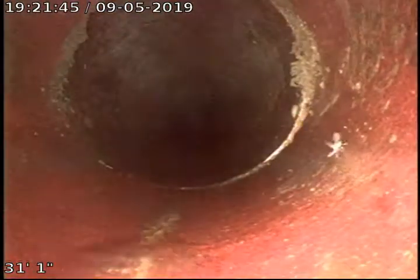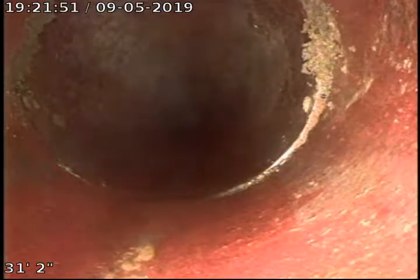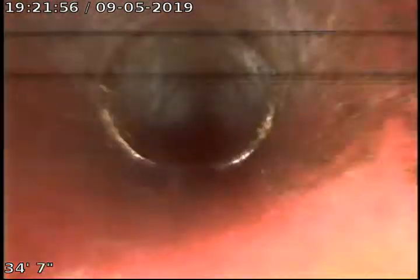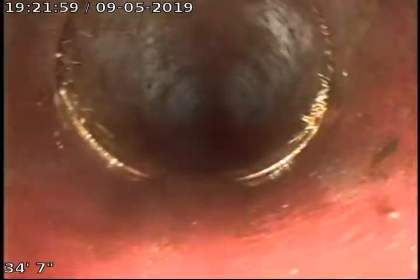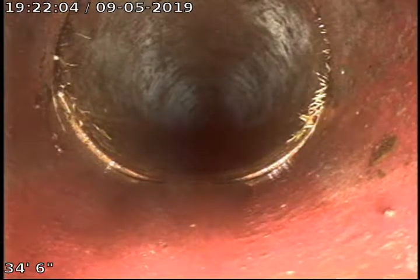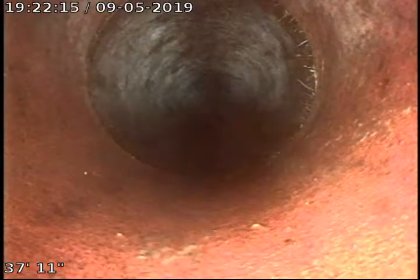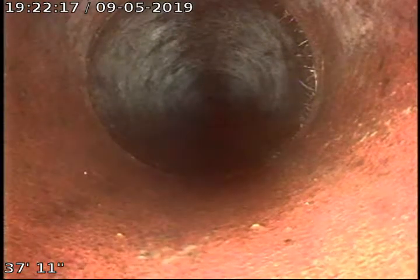That joint appears to be in fair condition. A little bit of slag over pour, but nothing major. I'm going to continue to push out. That joint appears to have a small amount of roots in the joint, and those could be maintained. Cast iron right there. That's vitreous clay. And this joint also has a small amount of roots, and those roots can be maintained. We're going to continue to push out.